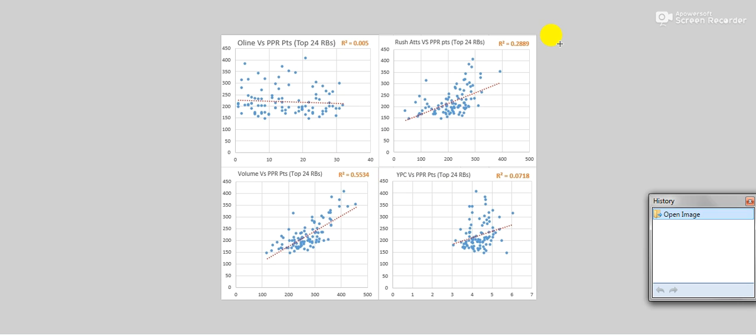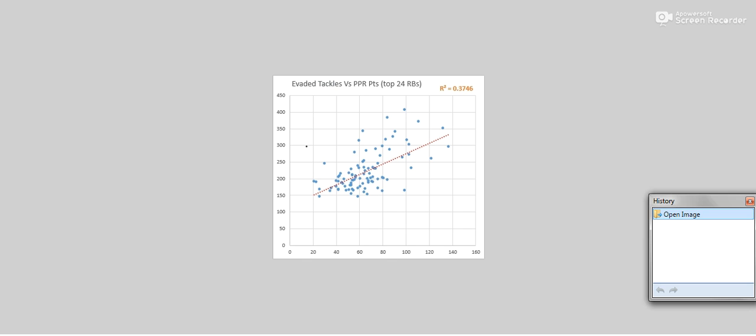So year over year, efficiency's inability to predict fantasy points, and O-line ranks' inability to predict fantasy points is sticky, as is volume's ability to predict fantasy points. So it's further proof that's what we should really be paying attention to.